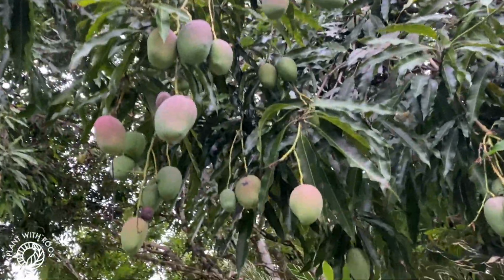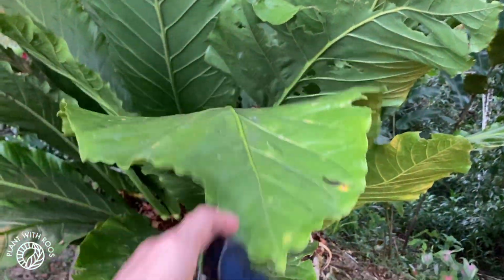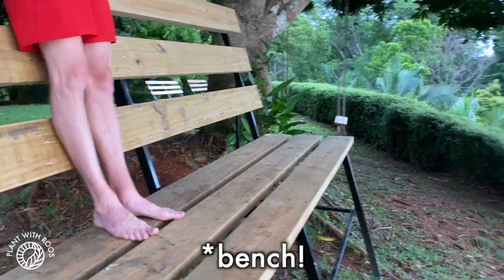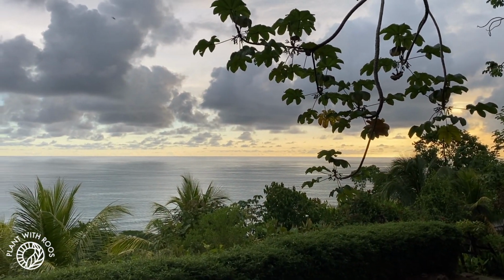Perfect. And it smells really nice here because there's a mango tree right here. Can you see all of them? Nice. A million mangoes. Beautiful plants. Huge bird's nest fern. Like, huge. Ferns. Flowers. Watching the sunset from this ridiculously large, hip high sofa to view over here. Very nice. Or we can swing.